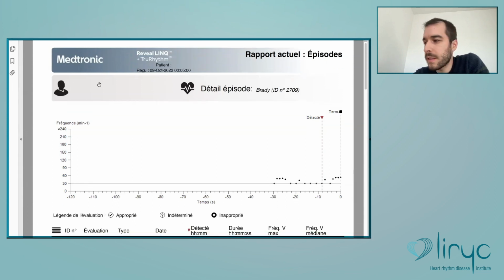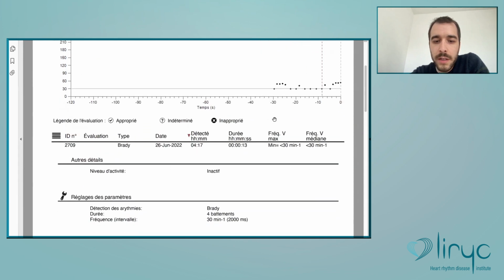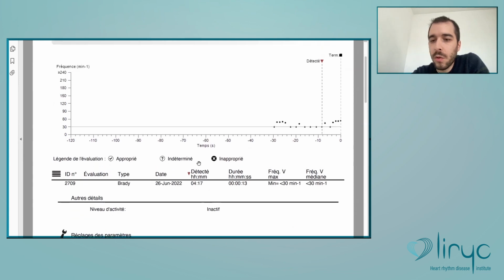So this is the next tracing. It's recorded as a Brady episode by the device. It was programmed on 4 beats and a lower limit of 30 per minute. As I said, when you have the recording of an episode by the device, you will have 30 seconds of tracing. Here you can see 1, 2, 3, 4 cycles that were lower than the programmed limit. You have the detection, and then 1, 2, 3, 4 cycles faster, and you have the end of the episode here.